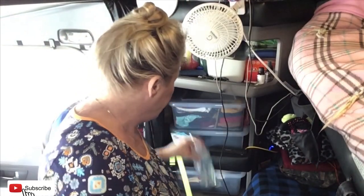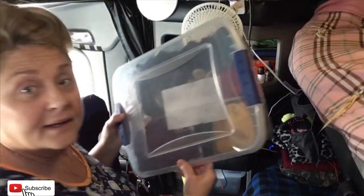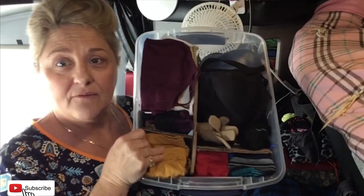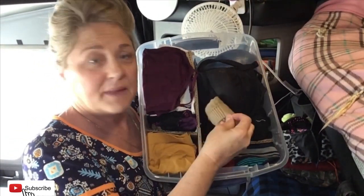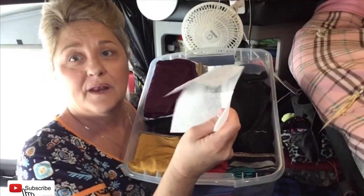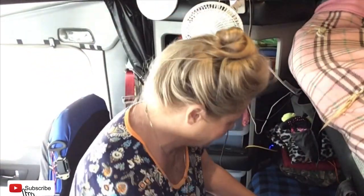Now this little section here is for me. Down here below, my husband has two cubby holes. And so what we have down here, this is my bin with my underwear, my socks, my gloves, bras, and I've organized it using just cardboard. So these are my underwear, and then I have some little cotton gloves, some bras, that kind of thing. And then I always put a dryer sheet in just because it saves the smell. It's a little fresher when I pull it out.